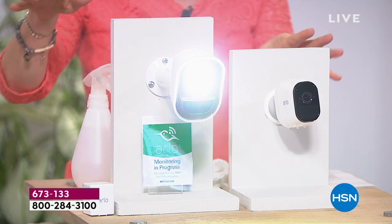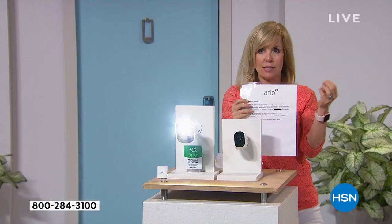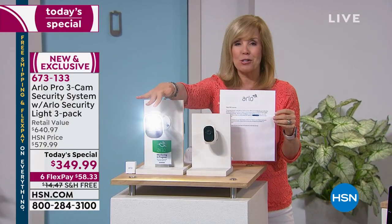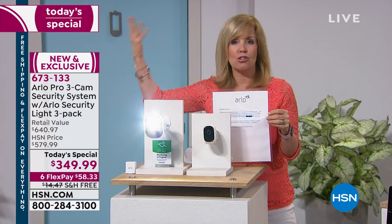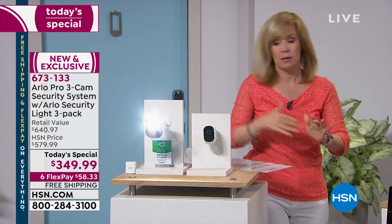If you have any questions about how to sync the lights with the cameras inside your box when you get your Arlo, HSN is giving the HSN customers a dedicated VIP hotline. If you have any questions, how do I turn my lights on? How do I sync the two together? I'm not sure how to hook up my Wi-Fi. Call them and they'll answer, and that's good for a year. To a real person. Wow, isn't that amazing?